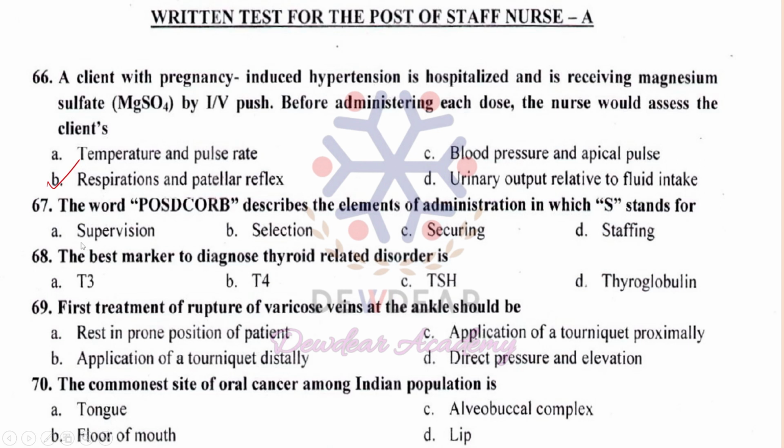Then question number 67. The word POSTCoRB describes the elements of administration, in which S stands for: supervision, selection, securing, staffing. So the correct answer is option D, staffing. S is indicating staffing. This is a very important term in the elements of administration, which indicate planning, organizing, and S is indicating staffing.